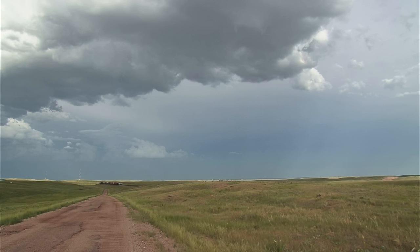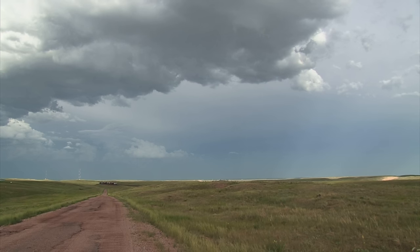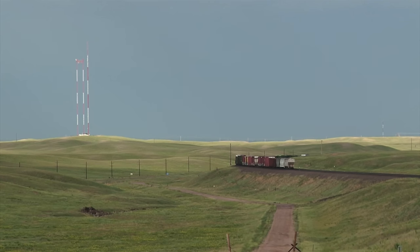The sky is black over southeastern Wyoming as a large thunderstorm heads north out of Colorado, threatening the high plains with golf ball-sized hail and tornadoes. Fortunately, the massive storm headed east of our location and left Wyoming's capital city alone.